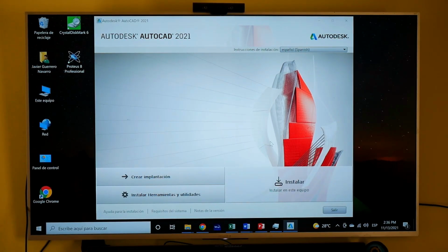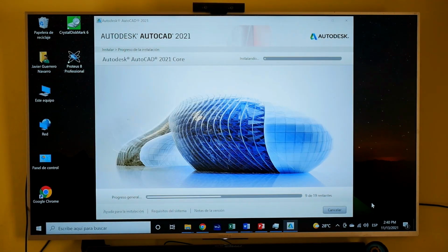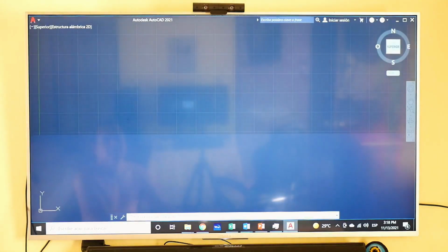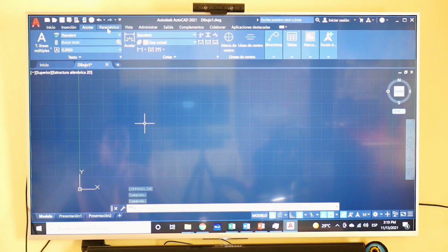And as a final test, let's see if it can handle the AutoCAD design software. Of course, it would be better to install it on a PC with more resources, but I want to demand a lot from this mini PC and see how it runs and how hot it gets. I already have it installed, and it took about 15 seconds to open. Not bad. But as you can see, I already have it running with all its functions.